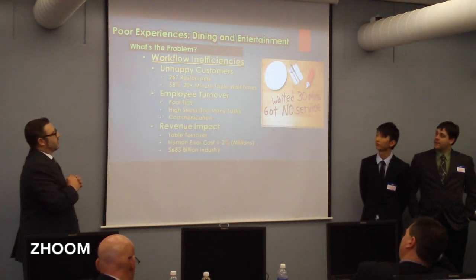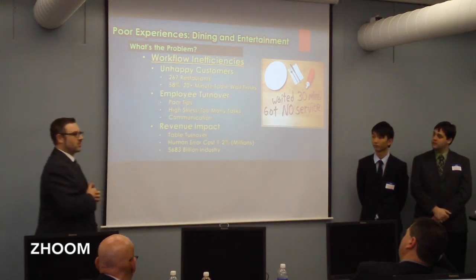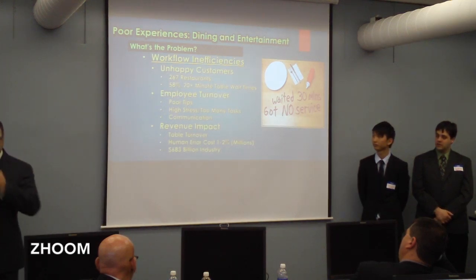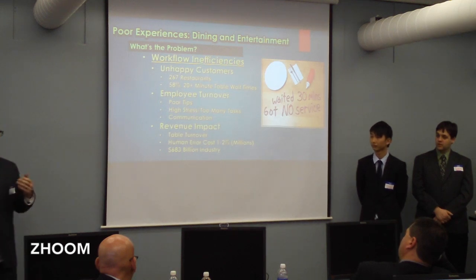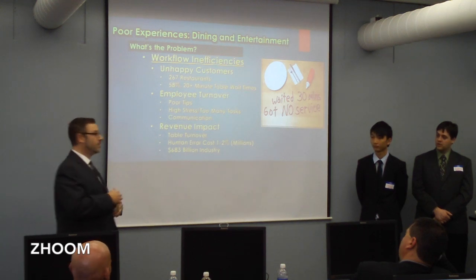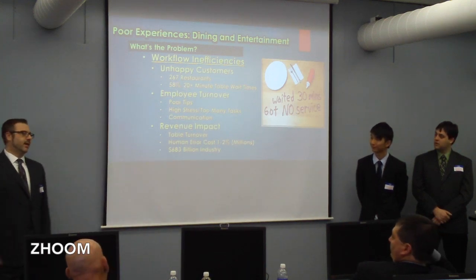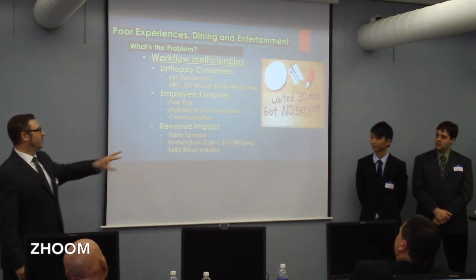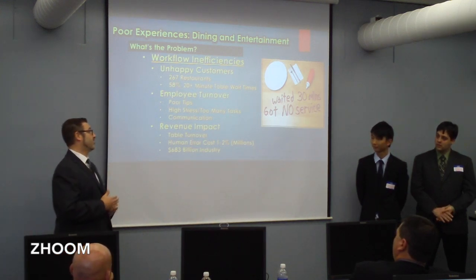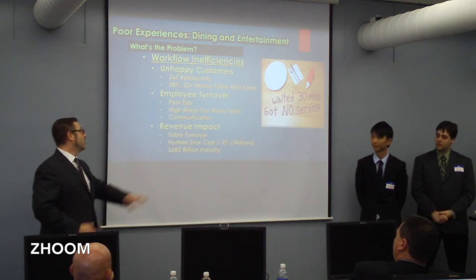So the real big problem here is the workflow inefficiencies. So unhappy customers having to wait, which reduces the potential revenue piece in sales. Employee turnover rate, which is a result of poor tips, poor communication, and also costs the owners money in terms of training and hiring new people. And then the revenue impact. So the revenue impact, table turnover rate is the big thing, but we don't want to lose the piece of the human error cost. Hundreds of millions of dollars a year in the industry, really biting into that $683 billion industry for the owners in terms of revenue and the piece that they can get.